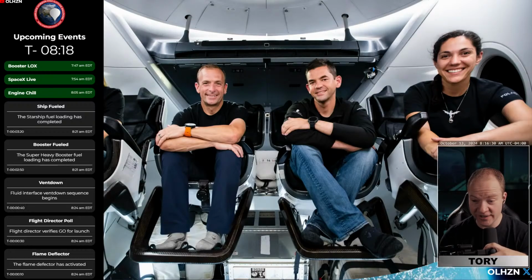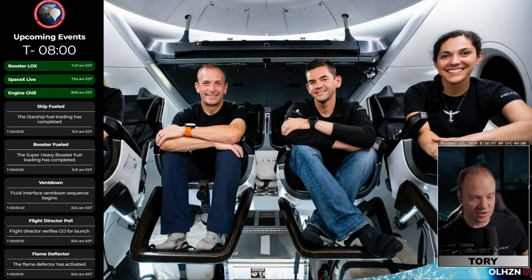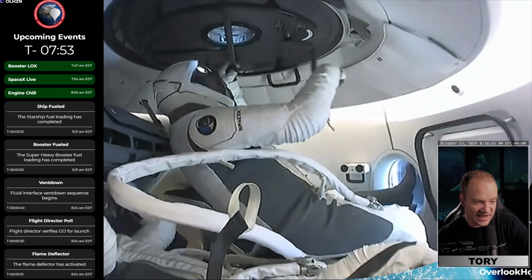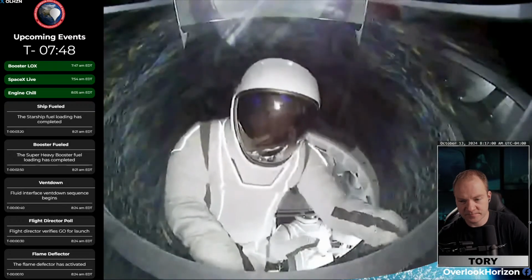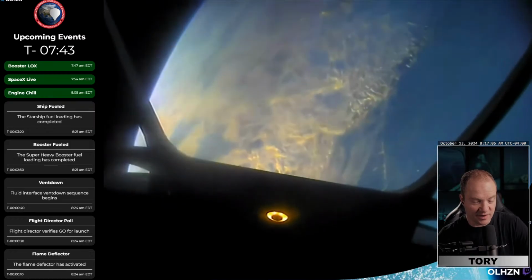So we do have fueling underway. We are only 8 minutes away from this launch attempt. They're still pushing forward. Haven't heard anything different at this point. Now remember, they only have a 30-minute window. We're currently targeting 7:25 Central Time or 8:25 a.m. Eastern Time, which is almost the end of the launch window. The launch window is 7:30 Central Time or 8:30 Eastern Time. So they're only 5 minutes from the end of the launch window.